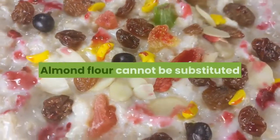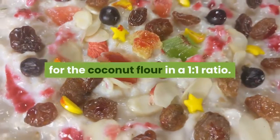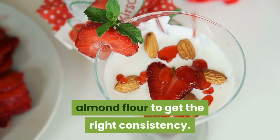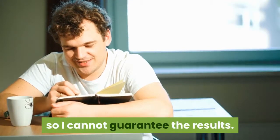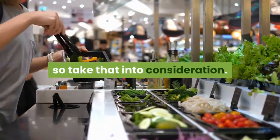Almond flour cannot be substituted for the coconut flour in a 1-to-1 ratio. You would need probably 1.5 cups of almond flour to get the right consistency. Please note that I have not experimented with this ratio, so I cannot guarantee the results. Also, the nutrition facts would be different, so take that into consideration.